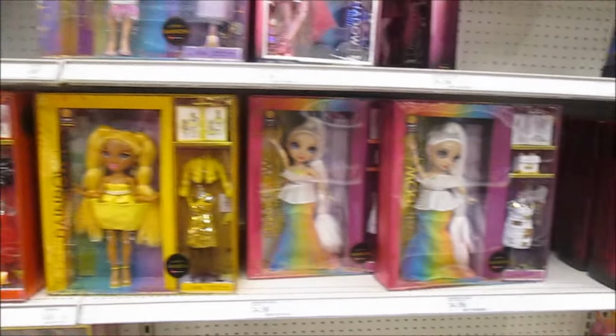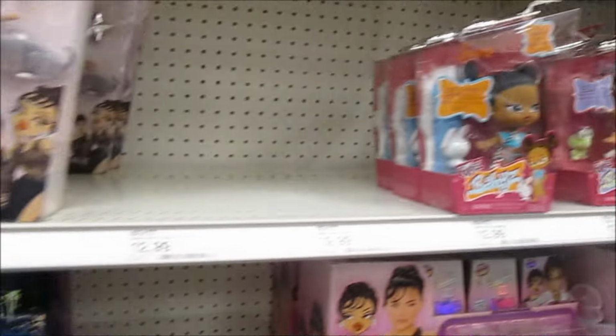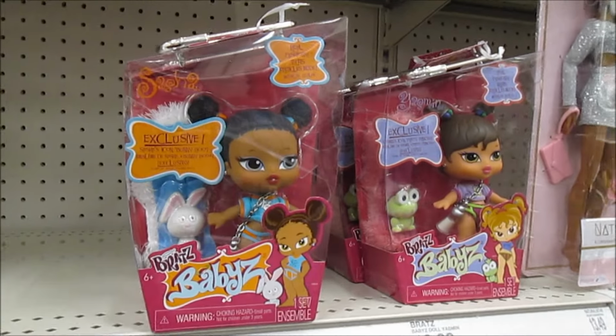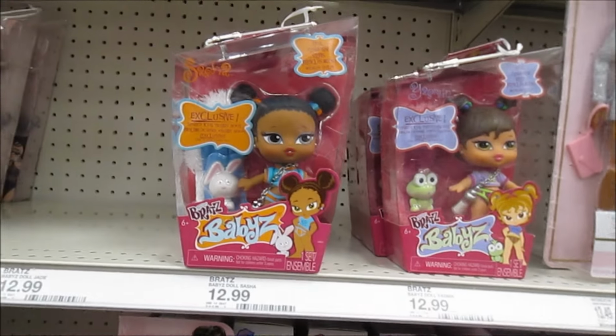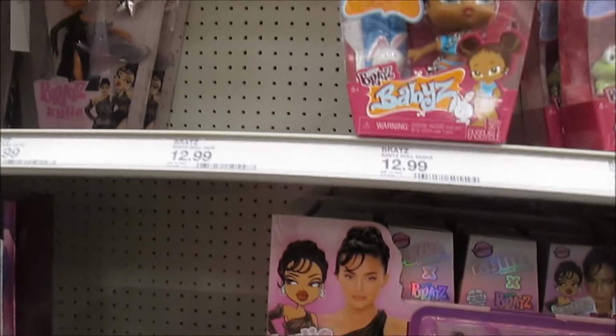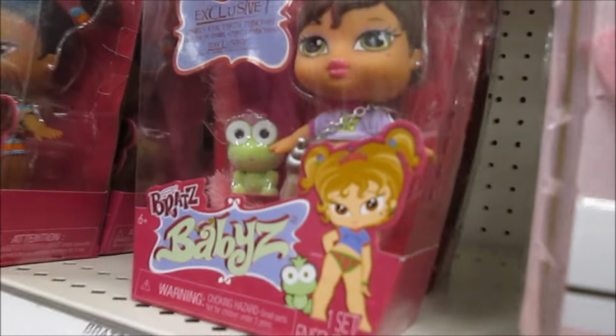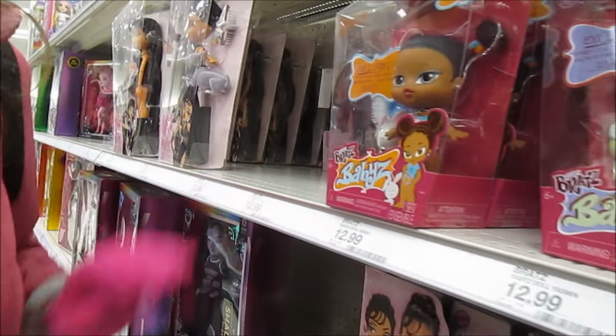Oh my god. The Bratz Babyz are on the shelf. Oh, it's our first time seeing them on the shelf. Yeah, look at that. A couple of them anyway. They don't have series 5, but they have series 1. See, we just picked up Jade. We did an online order for Jade, so we actually have her. Oh, she's in her bag. You can pull her out of the bag. Yeah. There she is. We're taking her home.